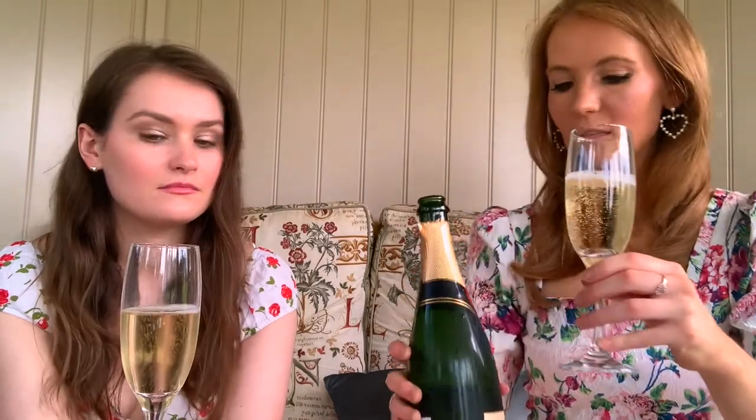So what do you think of these glasses then, now that we've got it? Well, just look at the bubbles. Yeah. Compared to the coupe, it is like a bubble machine. They're a lot more visible and you can really see them all streaming up the glass there. And this is why I like the flute. I feel like you get the experience.